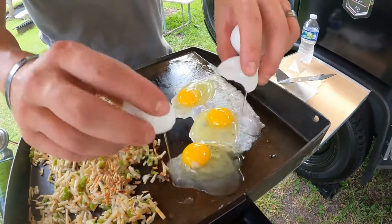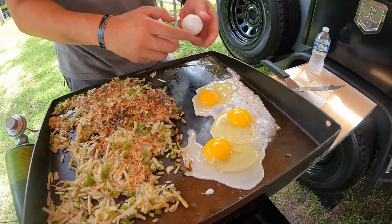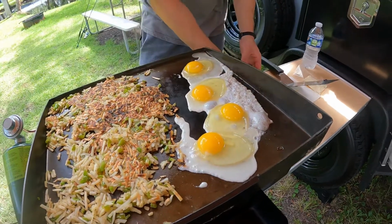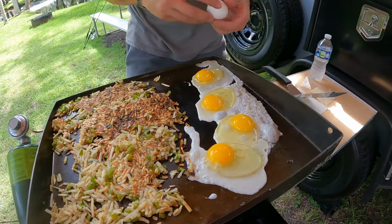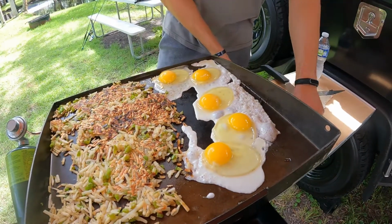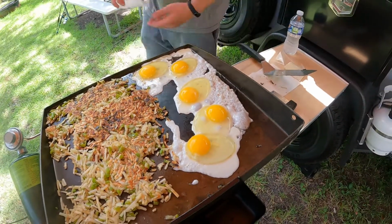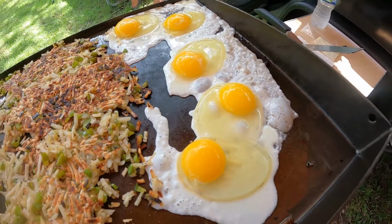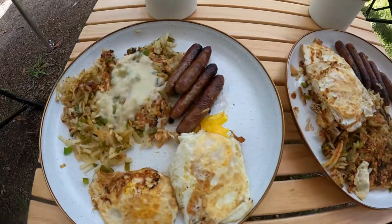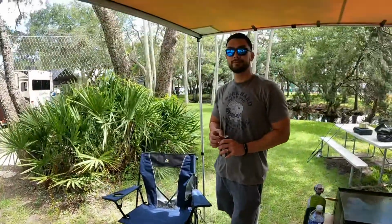Oh, this looks fun. You can probably cook like 20 eggs on this thing. How many you want? Two. How many are you eating? Three. Yay, our breakfast is done. Let's eat.